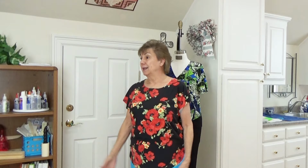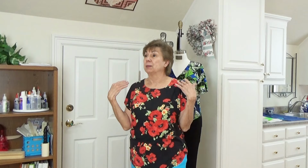I can finish this. It's perfect. I love it. I could make up another one if I had another knit. I could make up two more. You can see how fast it is. It didn't take any time. 15 minutes to do this sewing part. I'll be back.